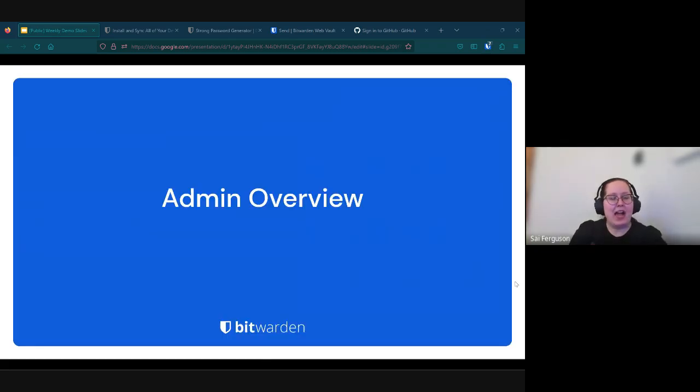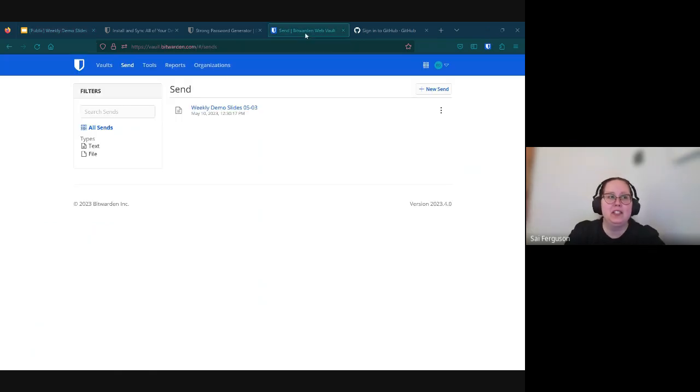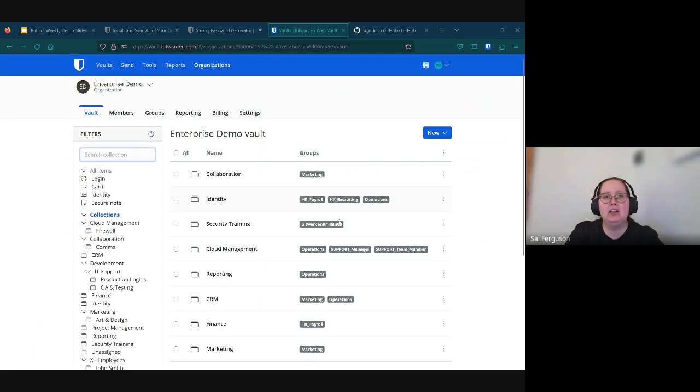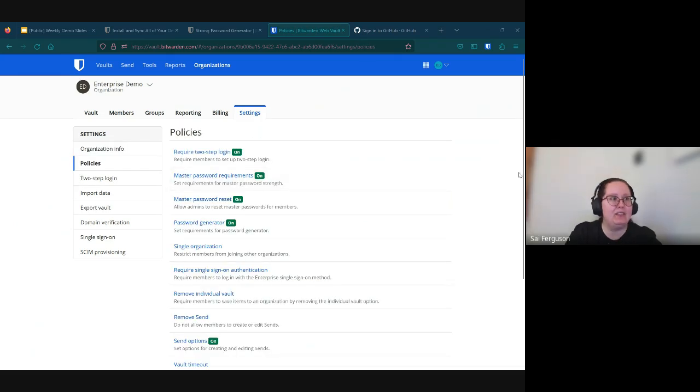All right, so now we'll hop over more into that admin overview. So policies, we talked about those before, and I will hop back into the Web Vault. So admins are going to do most of their functions here in the Web Vault under this Organizations tab. And one of the first things that you'll want to make sure you do, if you have an enterprise organization, is set up these enterprise policies.